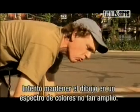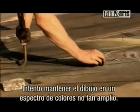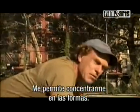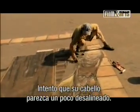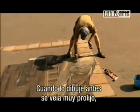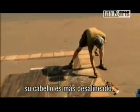I'm trying to keep the whole thing in a not too great a range of colours. I'm more and more doing my drawings in that way, I think, now, and it makes you concentrate on form. I'm trying to make his hair look a bit tousled. When I first did it, it all looked too well-groomed, and I don't associate that person with that. His hair's a bit like mine, a total mess.